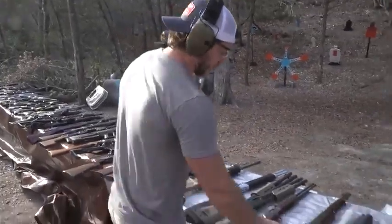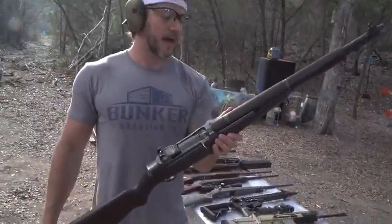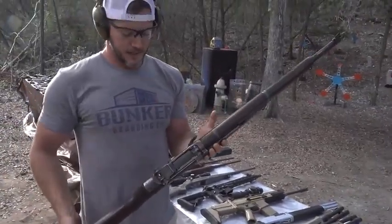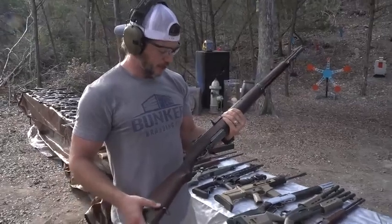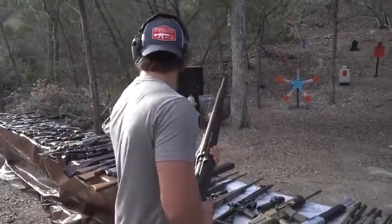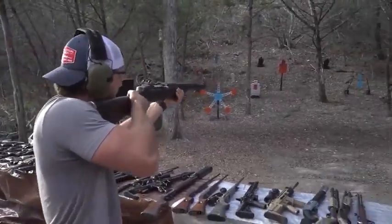Now this gun is one that we're going to start showing more because I haven't shown this gun enough love. This is the M1 Garand. Such an awesome gun, chambered in 30-06. And for those who don't know what an M1 Garand is, when you fire it, it has a very characteristic ping at the last round.